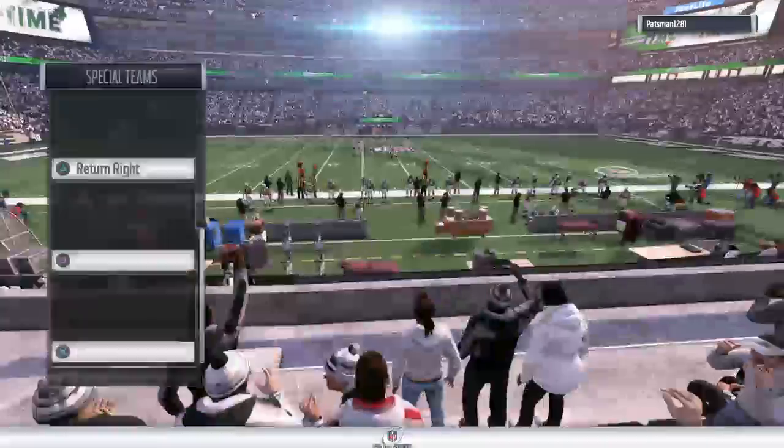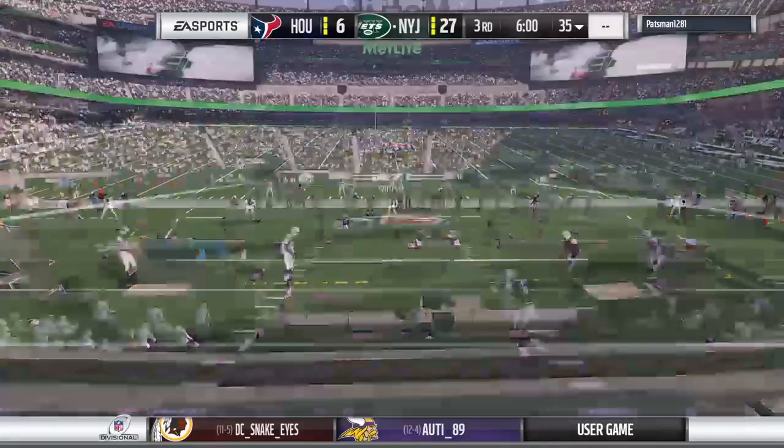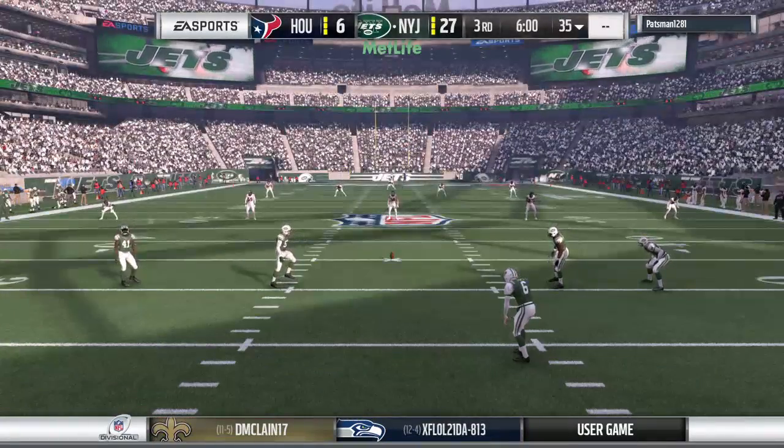So it's on to halftime in this AFC divisional round matchup as we send you now to Orlando to check in with Larry Ridley and our EA Sports halftime report.